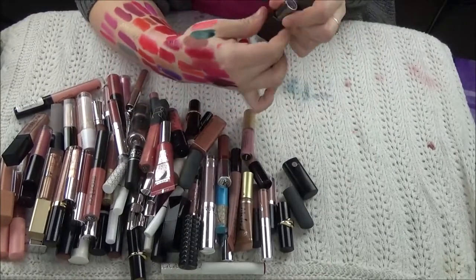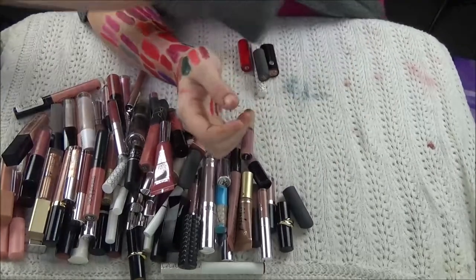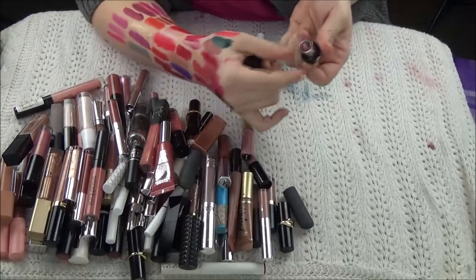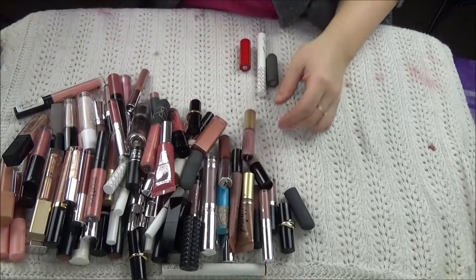Then we have another one from Laura Mercier, a very nudie kind of pink. Another one from Marc Jacobs. This one's in Slow Burn, a very nude color. I like all of these. Their formula is really good, actually.